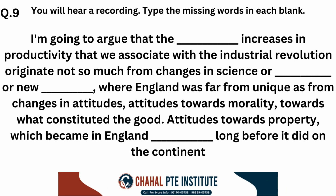I'm going to argue that the tremendous increases in productivity that we associate with the Industrial Revolution originate not so much from changes in science or technology or new inventions, where England was far from unique, as from changes in attitudes towards morality, towards what constituted the good. Attitudes towards property, which became individual in England long before it did on the continent.